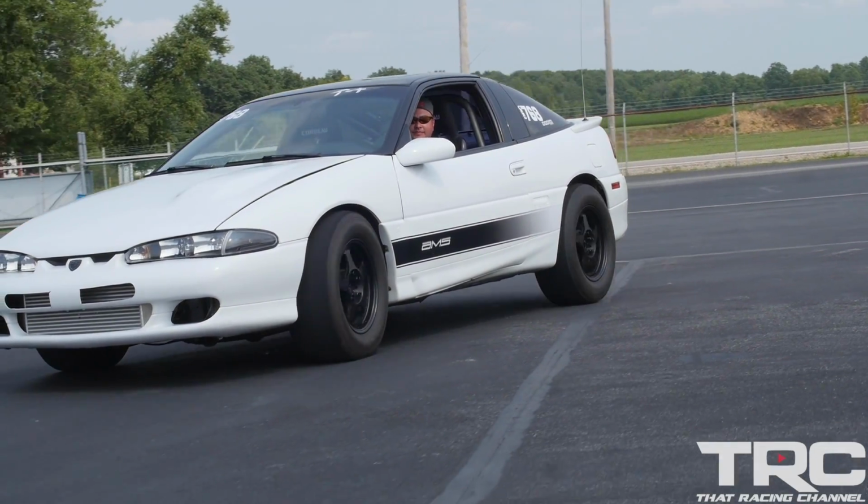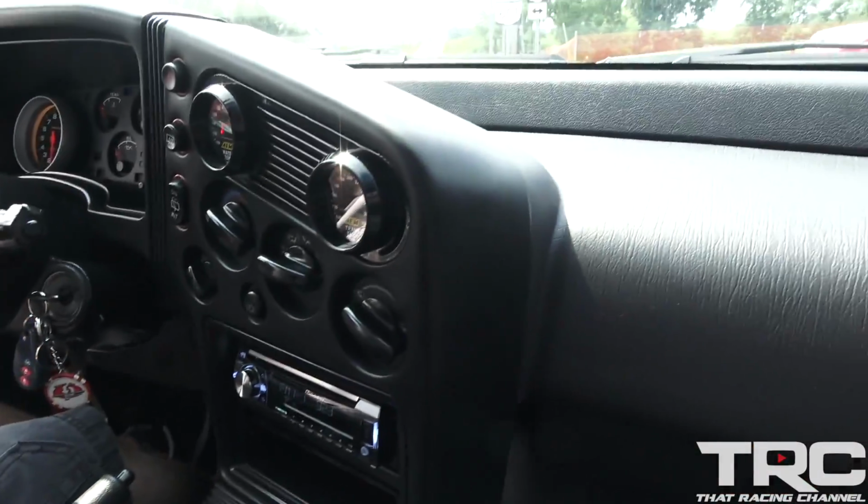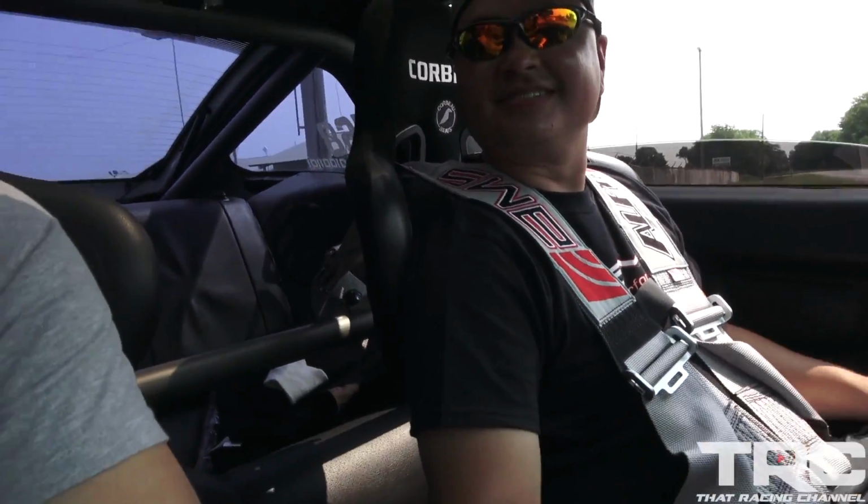That is sick. And this thing's pretty much a full street car. We got radio in it, full interior. We got a little roll bar in here, but other than that, this thing is just sweet. Take it on the street all the time.